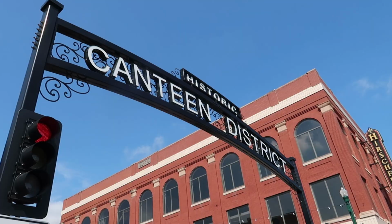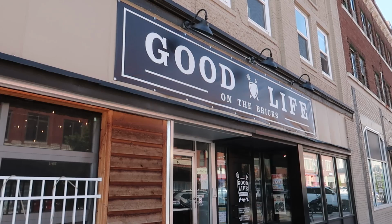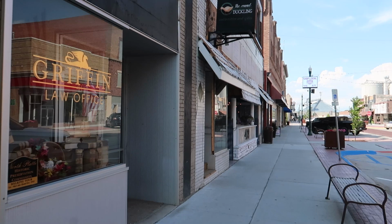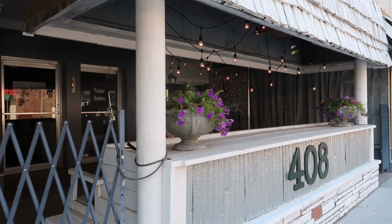All right, this is the historic canteen district here in downtown. Lots of shopping and restaurants. And they've got lights strung out across the street. I bet it looks really nice at night down here, especially on the weekends. It's about 4 o'clock on a Tuesday, and it's about 100 degrees out here, so it's a little quiet at the moment. But this looks like a pretty nice, vibrant downtown overall. A lot of these stores are open. There's one over there that's closed.